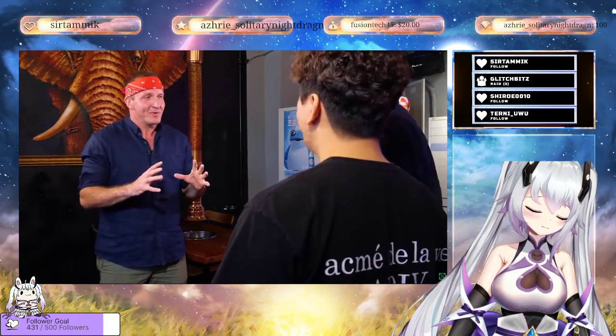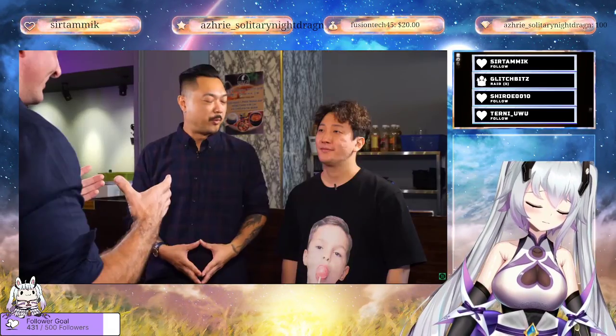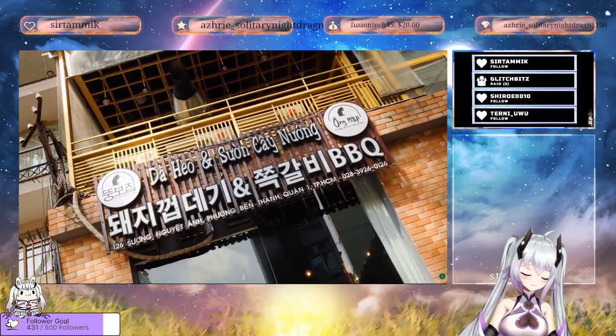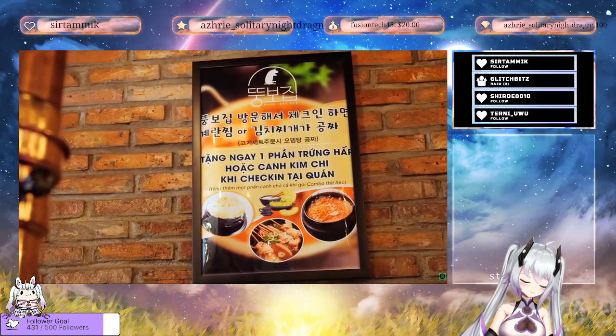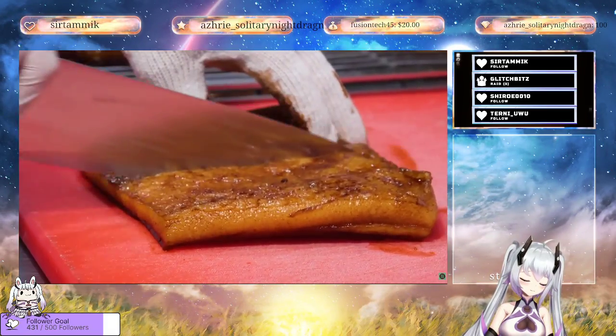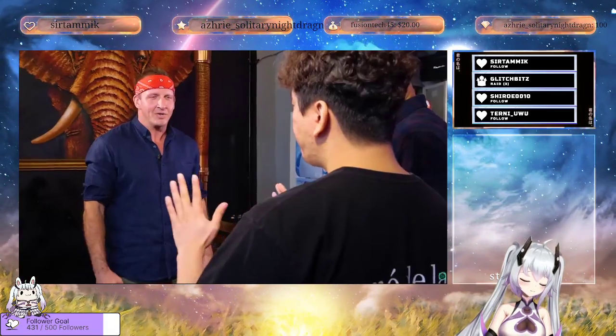Today, we're eating pig skin. What? Grilled pork skin is pretty commonly found in South Korea. It's not at the top of most menus, but somewhere listed on the back page, waiting to be discovered by true barbecue lovers. How do you make it?